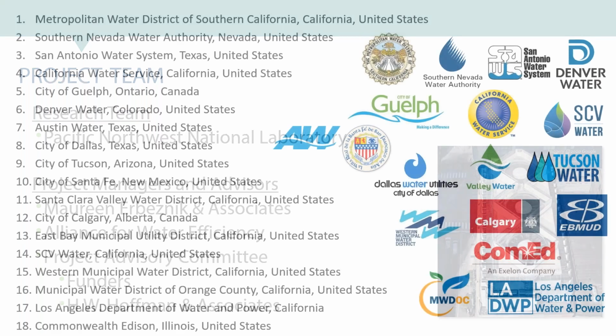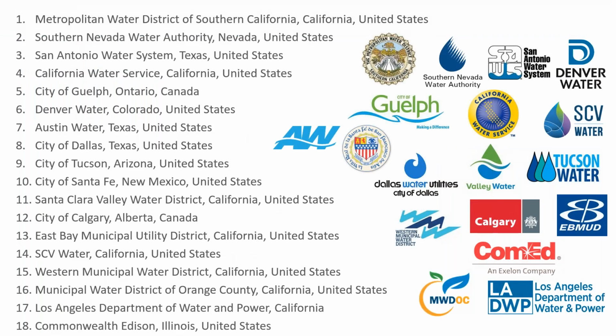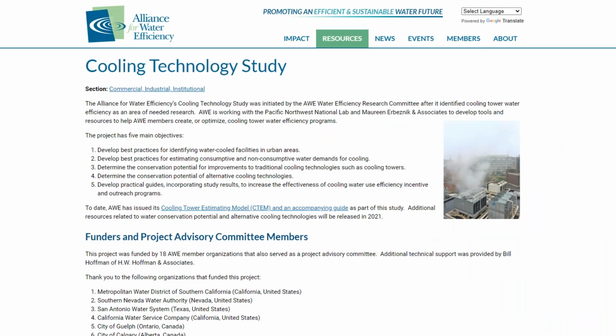Next slide, please. So I mentioned that the project advisory committee is made up of funders, and I want to give a huge thank you to all of the funders. This is a really big project, and it would not be possible without their financial support as well as their guidance. We have 18 funders, mostly in the United States, but we have 2 in Canada, and we look forward to meeting with them soon to discuss additional resources that are near completion. And just again, before leaving this slide, I just want to give a huge thank you. And so we can go to my final slide.